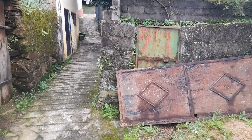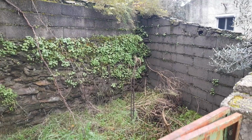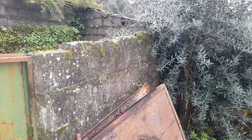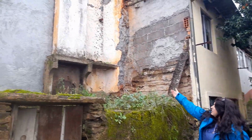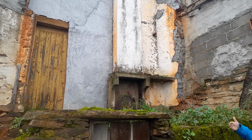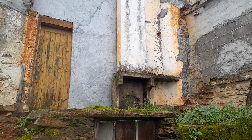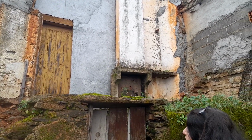So it comes with this, which would have been some sort of outbuilding. So potentially you could knock the wall down, make it a garden. And this, still got one. Separate chimney, obviously. It's got a fire, it's got a part here, so this was a skinny little house. And this is what they're saying is a ruin to reclaim.